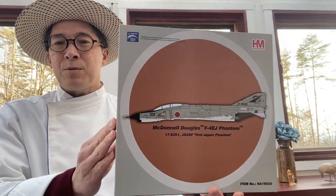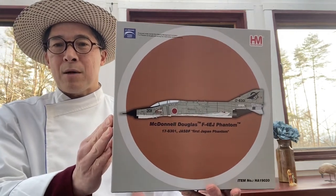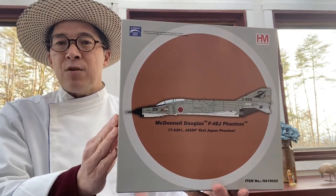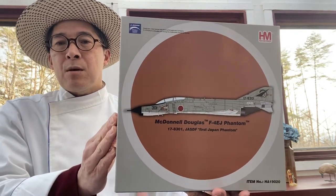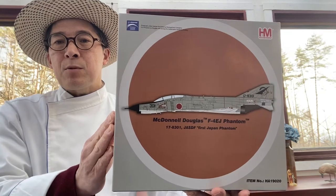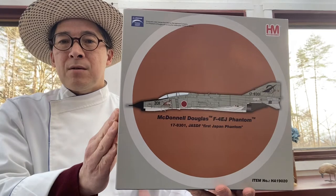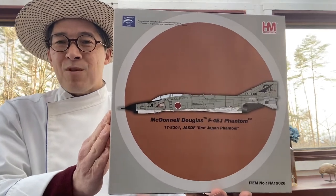I'd like to introduce the 1/72 McDonnell Douglas Mitsubishi F-4EJ Phantom II, 17-8301, JASDF First Japan Phantom from Hobby Master.